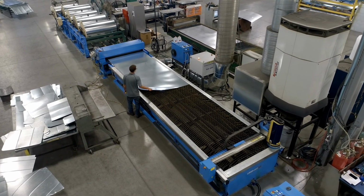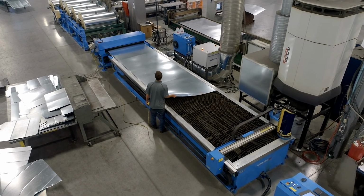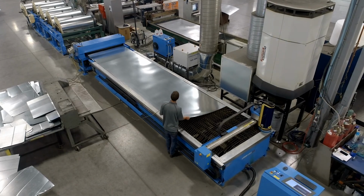This is actually a coil-fed laser system. My understanding, there's only one in Australia, and this is the first in North America. We're willing to take chances. We have for years. We were one of the first to have 3D scanners in our operation. Years ago, we helped with the development of the early stages of 3D CAD.